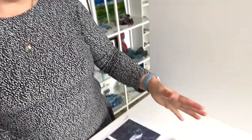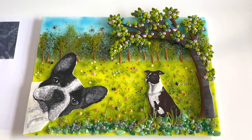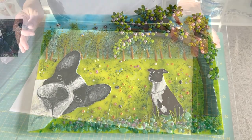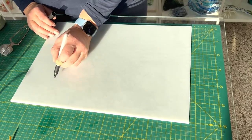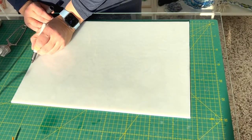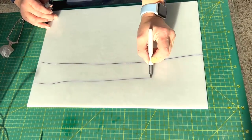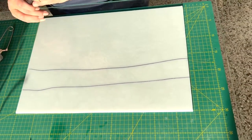So today I'm going to show you how I made this particular piece for my very good friend, Anna. So here I have my piece of glass. Now I just want to think about what I'm putting where. I'm going to have a sort of horizon there, and then I want some bigger trees here, and then that will be sky.